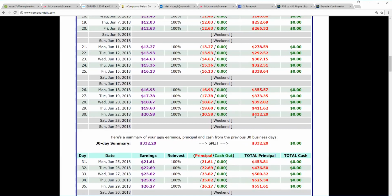$432.20. Now, obviously, there are some days that you may do more. Some days you may not get the exact target. But this strategy is designed for you to sit down for an hour or 2 hours and hit your 50 pip day goal by getting a trade that gives you a 10 to 15 pip move, and you're looking for either 4 to 5 good trade setups that meet your requirements with this particular strategy.